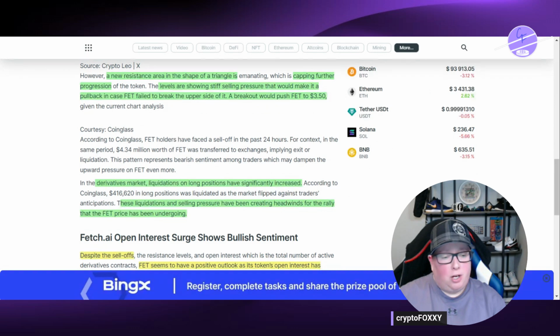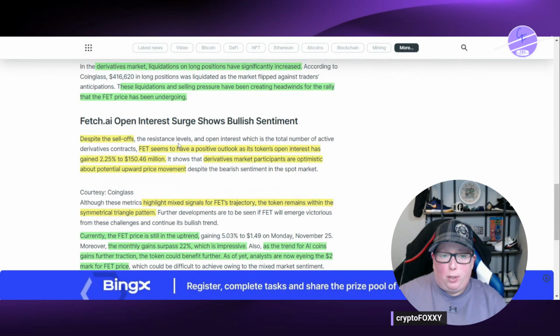but a breakout we could see push the price up to the $3.50 mark, given the current chart analysis. In the derivatives market, like I said, liquidations of long positions have significantly increased. These liquidations and selling pressure have been creating headwinds for the rally that the FET price has been undergoing. So it's deterring further move to the upside basically is what's going on. And a lot of times these liquidations happen before we see any kind of price movement. You guys know, you see it in the charts, right? You see Bitcoin take a dip before it has a bit of a rip, right? You kind of got to get away from some of those leverage positions.